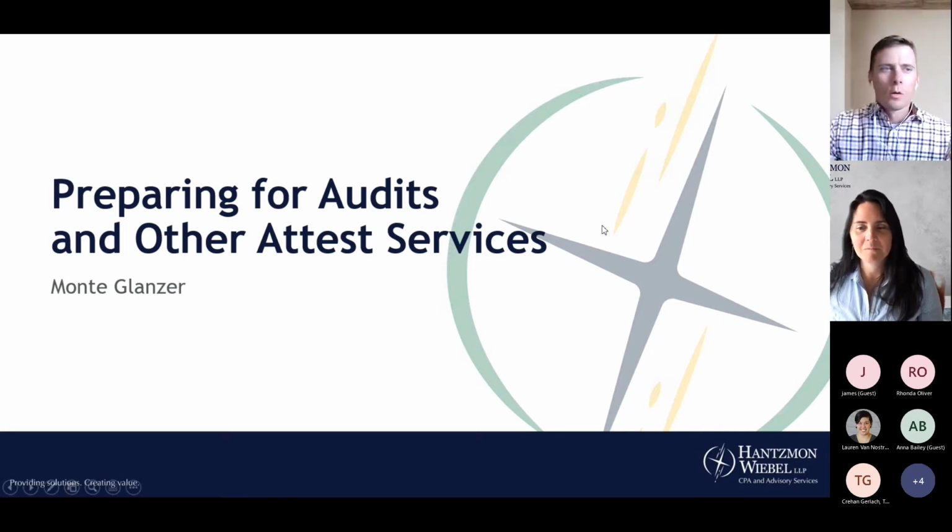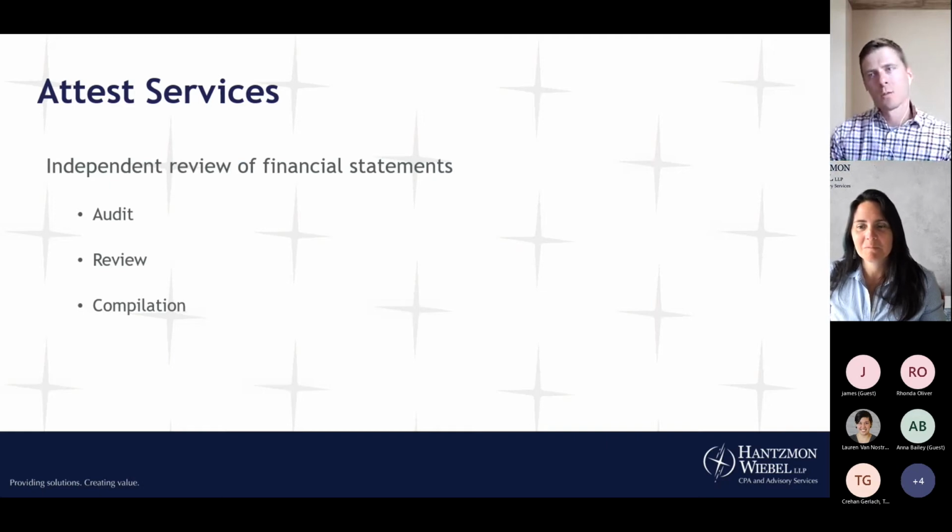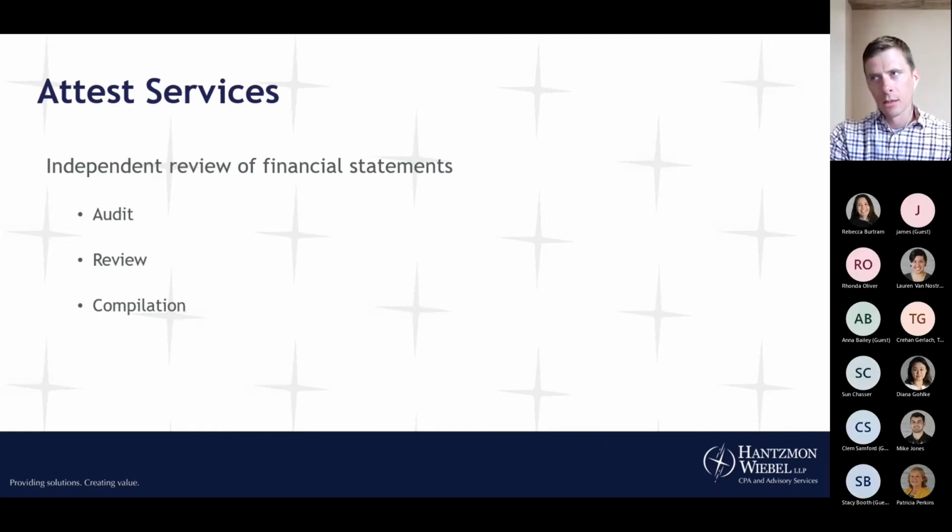So what are other attest services? To be brief with this slide, an attest service is when an independent CPA looks over your company's financial statements, and we would issue a report that goes along with those financial statements. Examples of attest services are audits, but also reviews and compilations. The biggest difference between those three types of services is the level of assurance that is provided with that service. So audits are going to be our highest level of assurance.